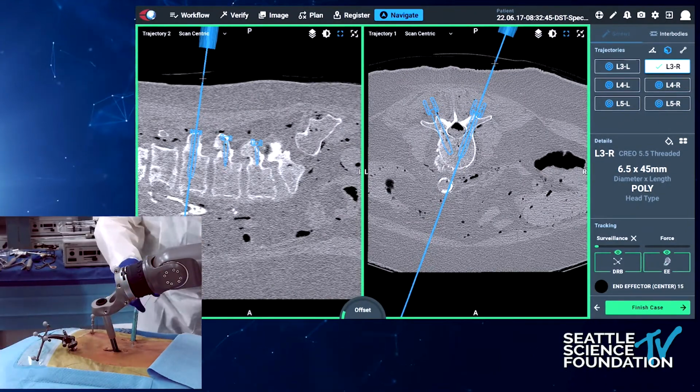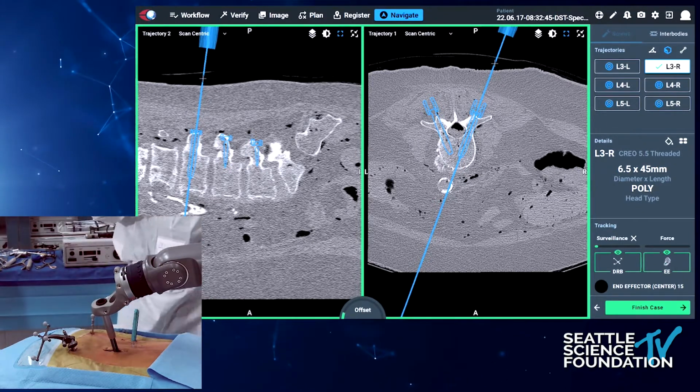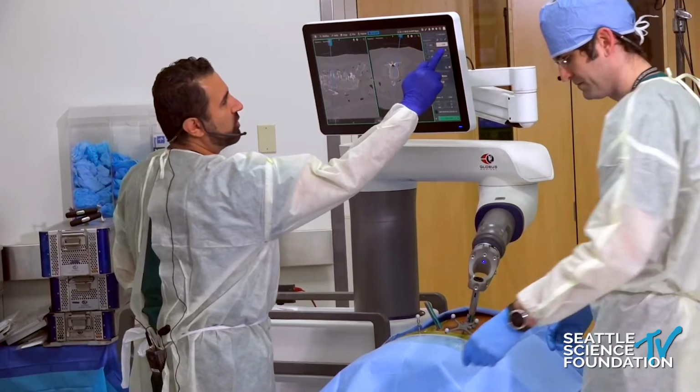So go ahead. With this workflow, I like to place a screw on one side and snake down, so the next screw will still be on Nathan's side. Okay. So let's go right L4.